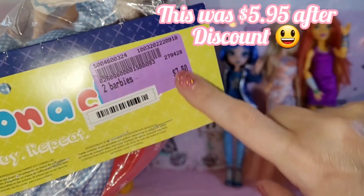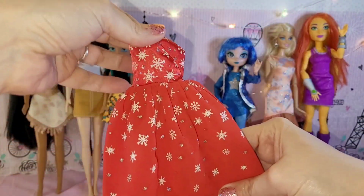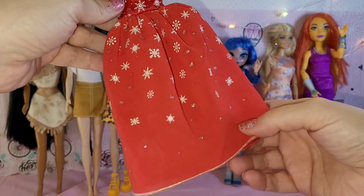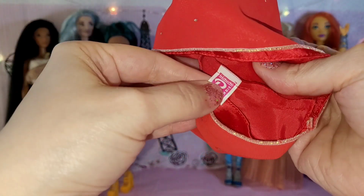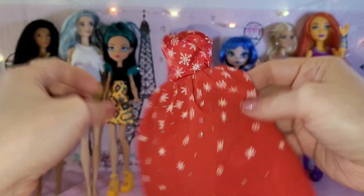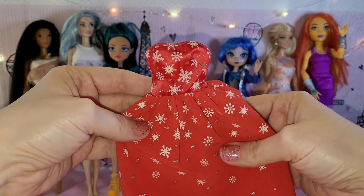Next, I got this bag for $7.50. I'm just gonna open it and show you what I got. First in the bag, there were a couple clothing pieces, and I thought this was really pretty. I could see this through the bag, and it did look like good quality, and I was right because it does actually have the genuine Barbie tag. It looks like a Christmassy dress, obviously because of the snowflakes. It's in pretty good condition, so I'll definitely be keeping that and putting it on one of my dollies.